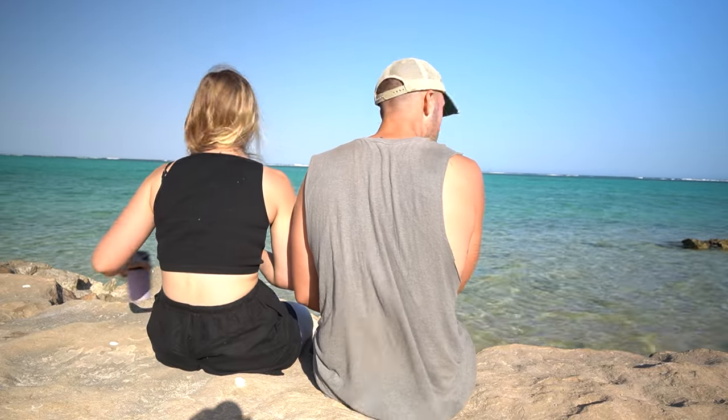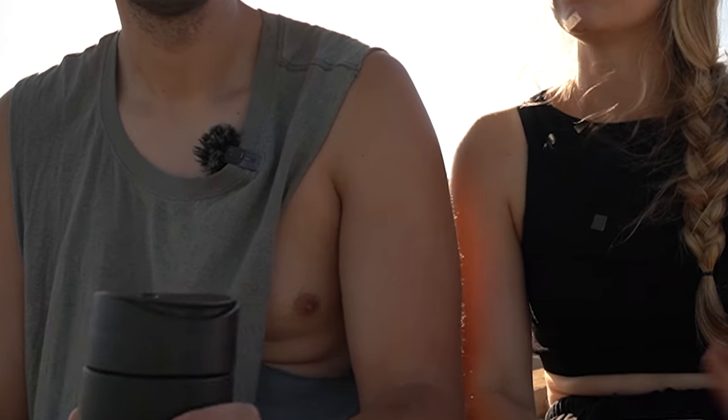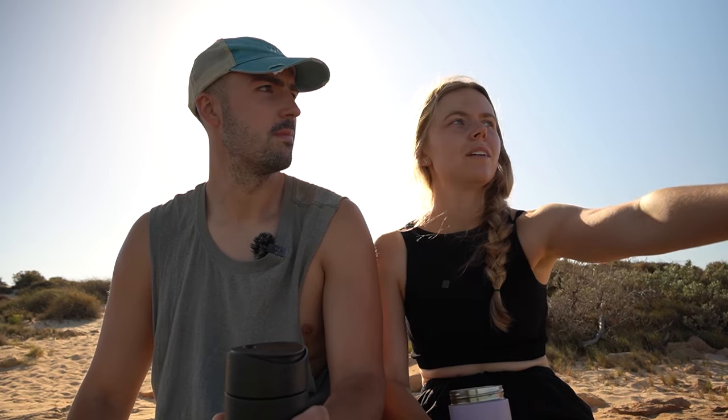This morning's coffee, sat on the beach. Yeah, we literally camped right behind the sand dune last night. We came to Cape Range National Park. We didn't show it last night because it was dark when we got here. But we walked down to the beach and yeah, we're literally overlooking the Ningaloo Reef. The water's crystal clear.